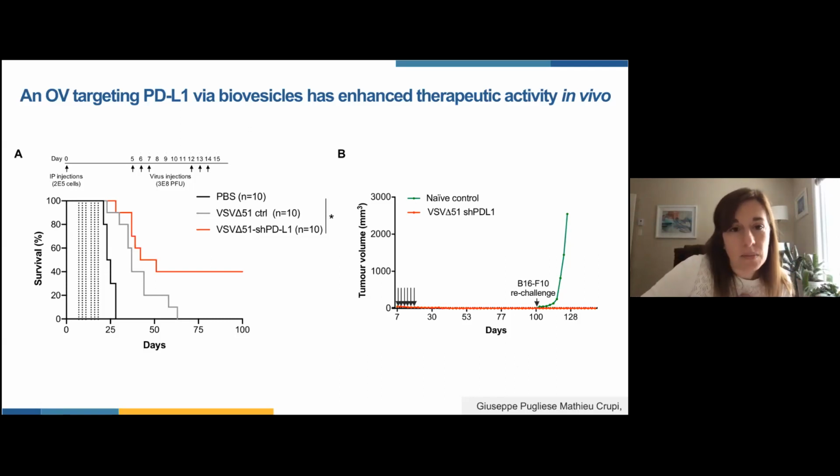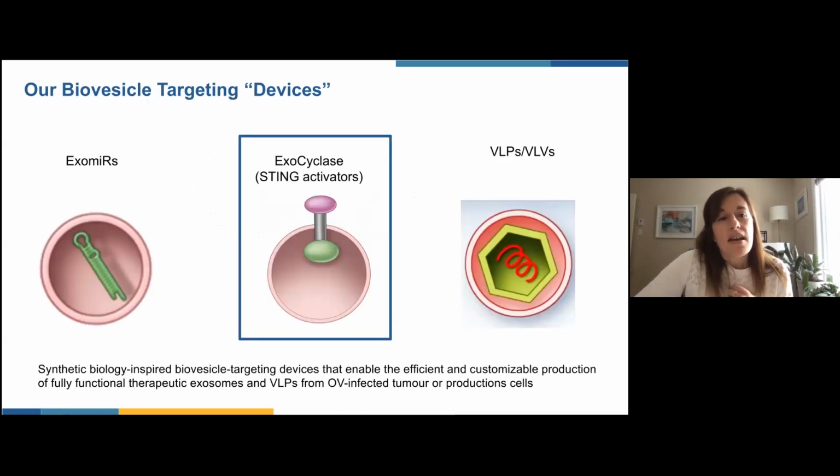doing in this angle. The other platform that I really want to share with you, and this is the project that we are working together with Dr. Brian Lichty at McMaster and Dr. John Bell, and we are supported by Biotherapeutics. So this is a very exciting project, and I hope you understand why we are so excited and so motivated to move this forward.